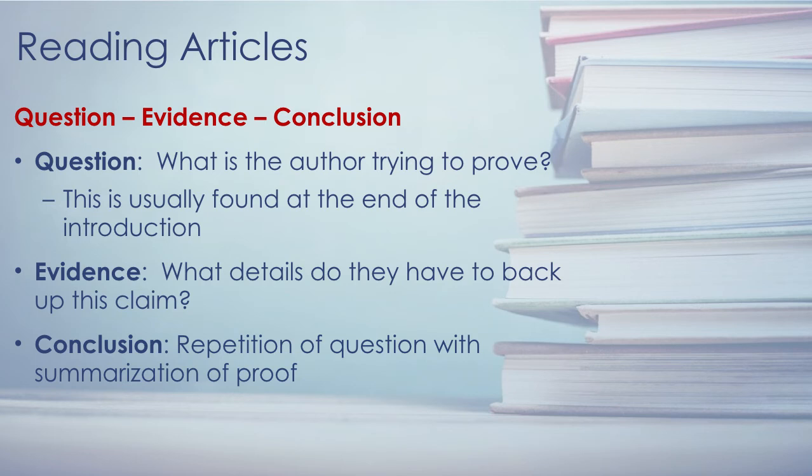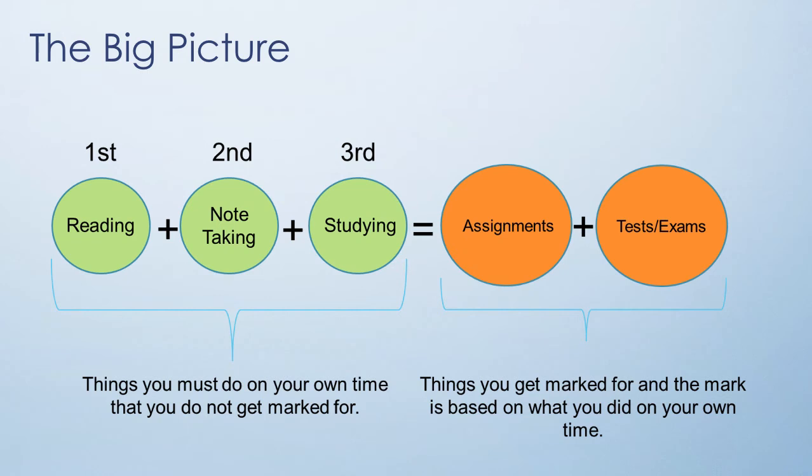So some of the critical thinking that goes along with articles is in the evidence section. Did the author do a good job at proving their point? And then you can sort of go from there to look at different levels of how you can analyze the article.